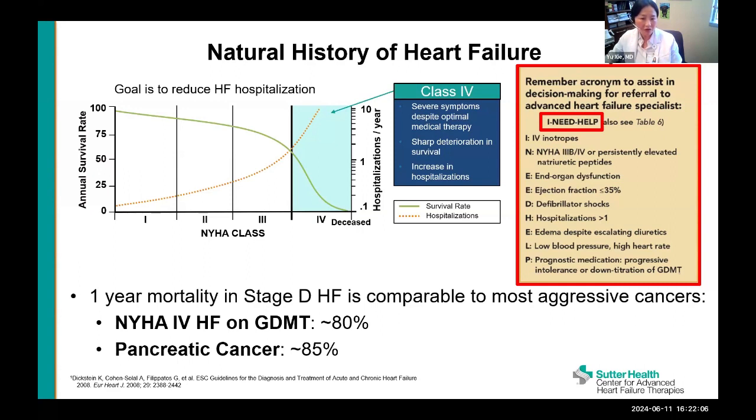E for end organ dysfunction, they start to have abnormal kidney or liver function. E for ejection fraction being even worse than 40, so less than 35. D for their defibrillator shocking them, so they have abnormal rhythm causing their defibrillator to go off, maybe VT. H for having heart failure hospitalization more than once in the past. E for edema, meaning swelling despite increasing doses of diuretics or water pill to help them pee.